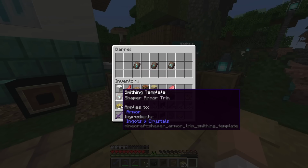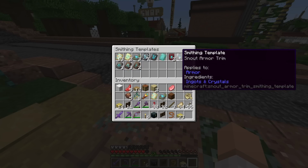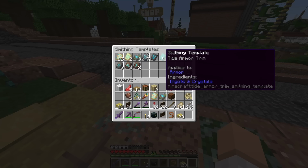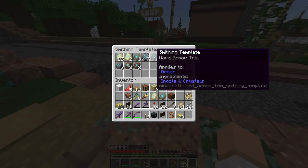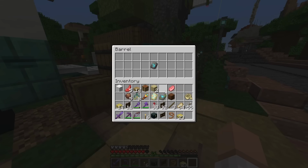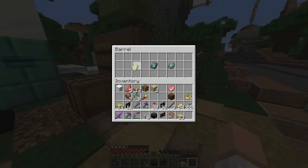So Razor. So we have to duplicate this one. This one, we gave her that one. Have to duplicate this one. Have to duplicate this one. And we'll give her this Wild one here. And we'll need diamonds to duplicate this one, and we'll put this one in here.